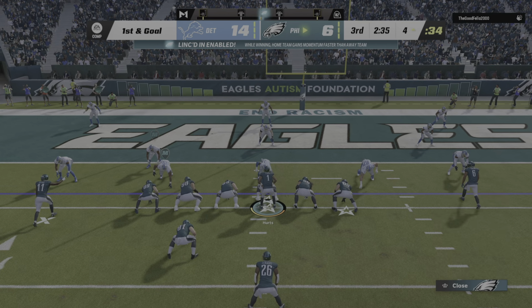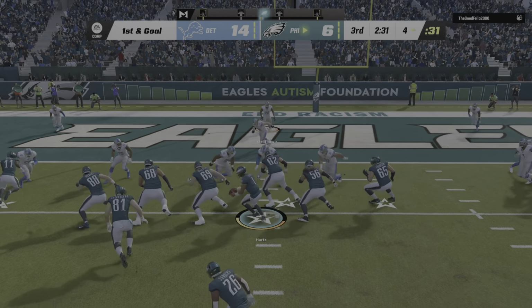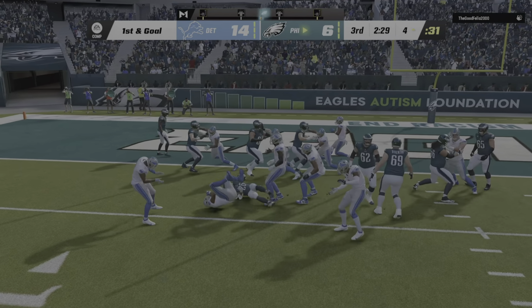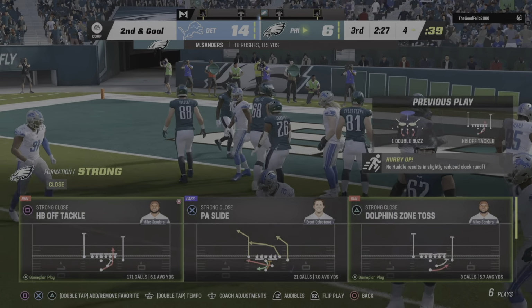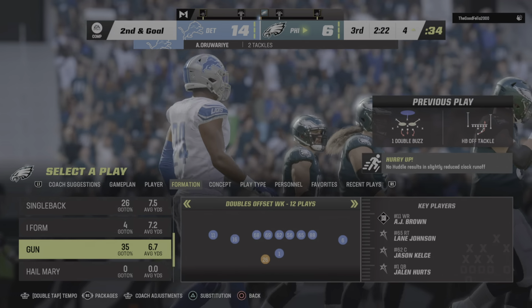Check pass, check pass. Sanders is not going to advance very far. He'll be stopped right at the line of scrimmage. That's going to go as a loss of 1 on first down.